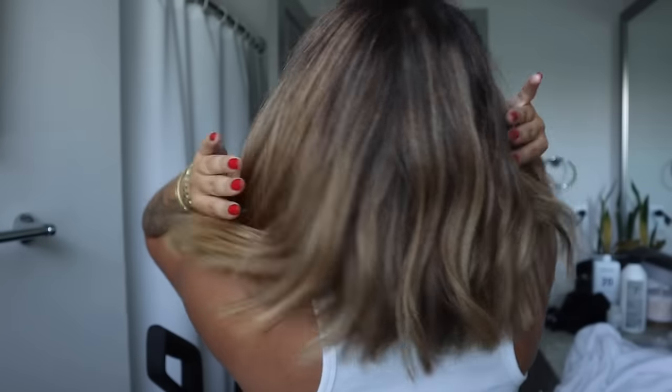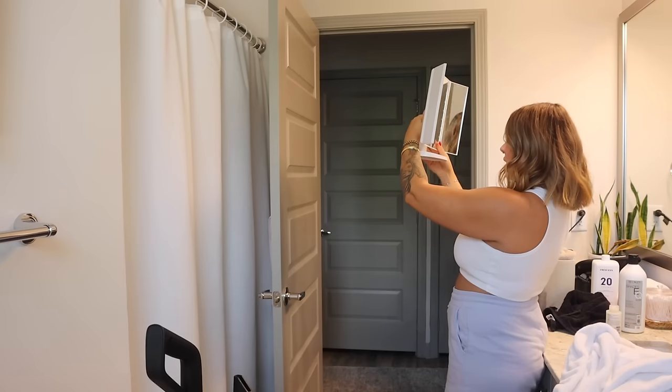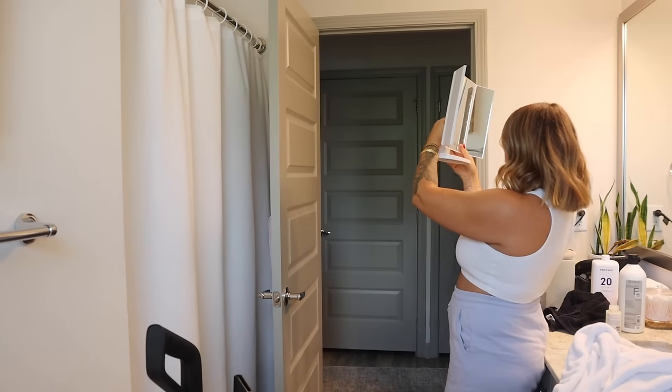Here's how it looks from the back. Actually, I haven't even looked at the back yet. Oh my God, so good.